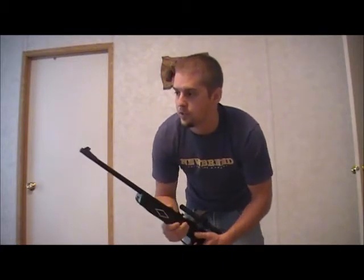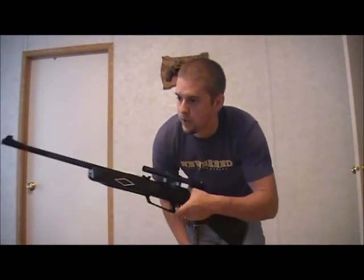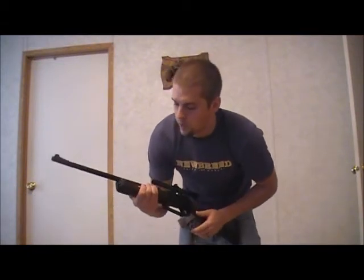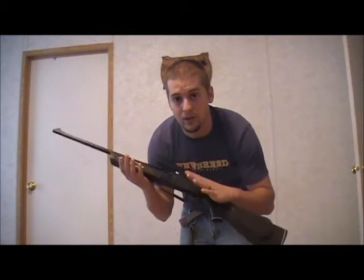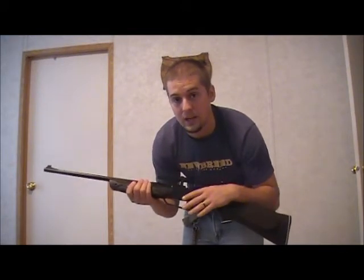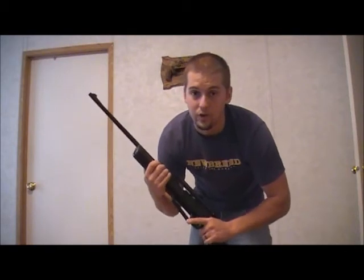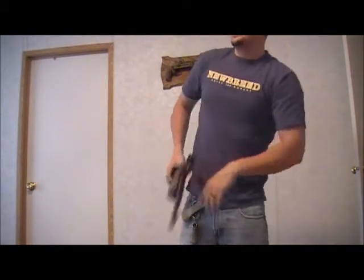I'd say probably the longest shot that I've made that killed a squirrel was only about 30 yards away with a gun like this. It's not a real big shot. Obviously, the other one I showed you is going to kill from a much further distance. But this will still be effective. 30 yards is reasonable if you're just trying to get a squirrel.